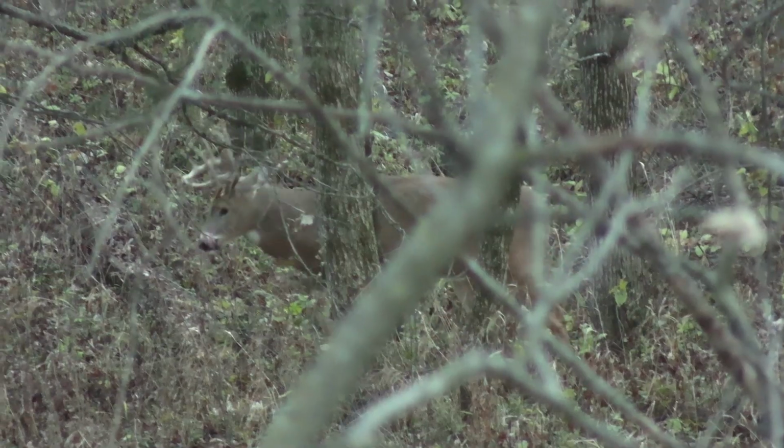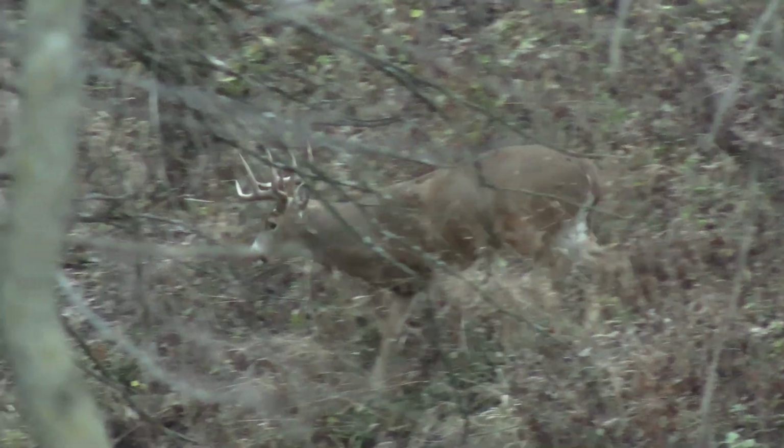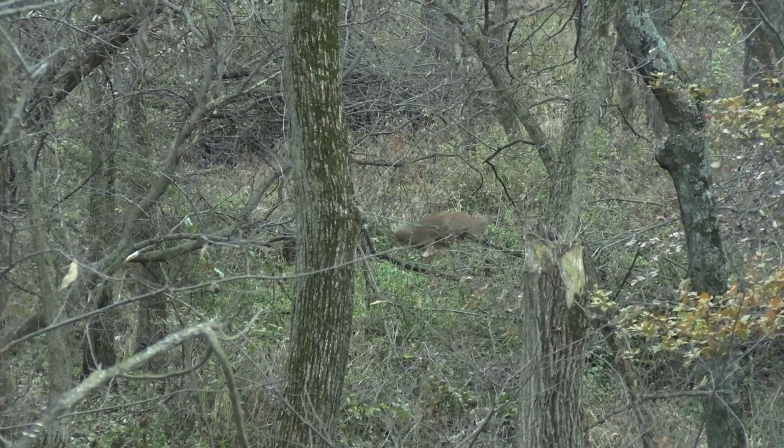I don't know how far he got to him. Maybe about 50 yards, 40 yards, and that 9-pointer just pretty much hightailed it out of there. I think right now he's actually chasing him. He went right after that 9-pointer. Yeah, that's where that 9-pointer was standing.